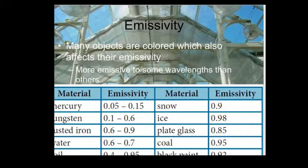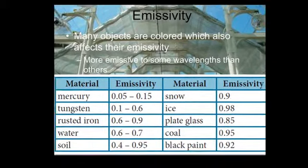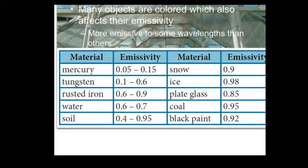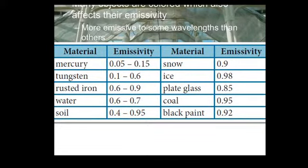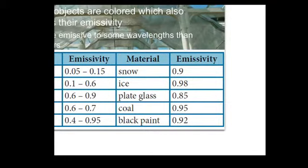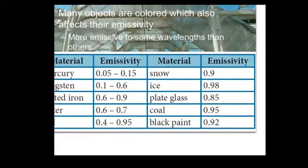And if we look at the emissivities of some common materials, you can see that mercury and tungsten have fairly low emissivities. Water tends to be high. Soil, depending on its composition, can be low or it can be very, very high. And then we look over here. Snow and ice are actually very, very high. But keep in mind their temperatures. Their temperatures are very, very low, so you wouldn't expect them to emit much radiation. And then things like coal and black paint, these darker objects, compared to what they absorb, they are very good emitters.